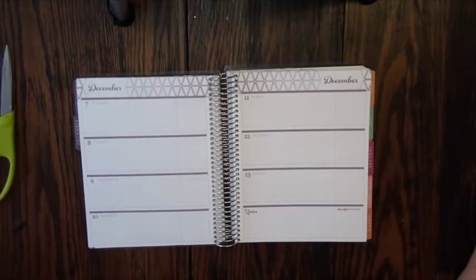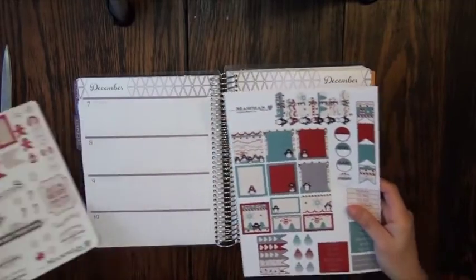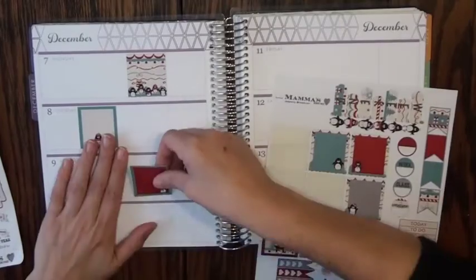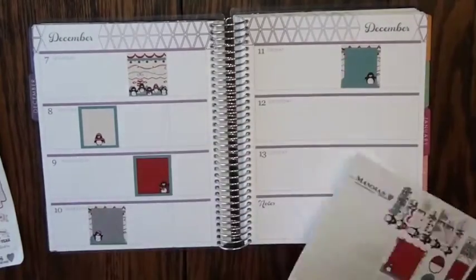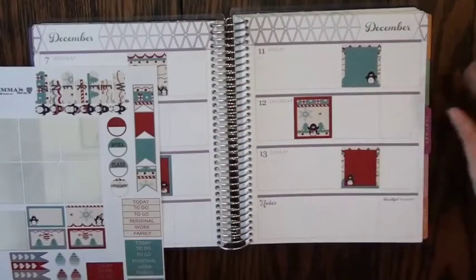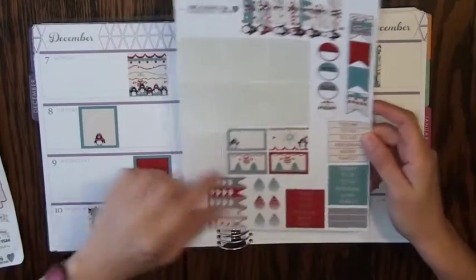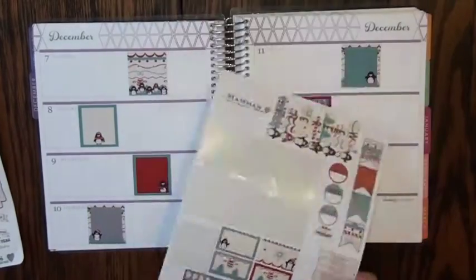Since I am not using any backgrounds this week, I'm going to go ahead first and lay in my full boxes where I want them. Alright, now I'm just going to come back in with some of the headers I have, because I want a couple of these to actually be lists.